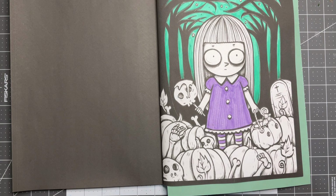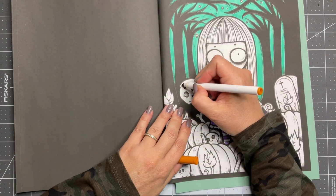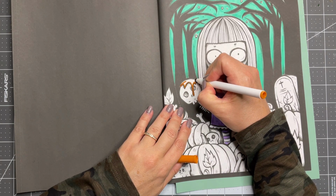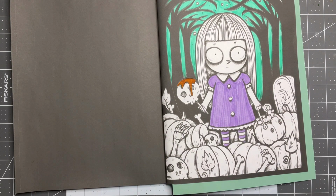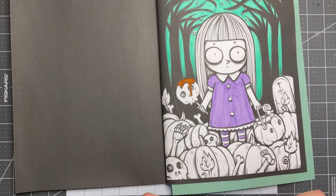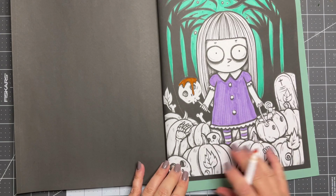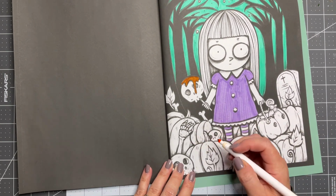All right, let's see what's next. I think I'll use this caramely color for, I'm gonna pretend this is a caramel apple skull head. So we're gonna have caramel dripping down here. And I'm also going to do the pumpkins. So the front pumpkins I'm gonna do in this, let's see, is this the one I want? Yes, so in this lighter orange. So these pumpkins up front are gonna be lighter, and these ones back here are going to be darker.